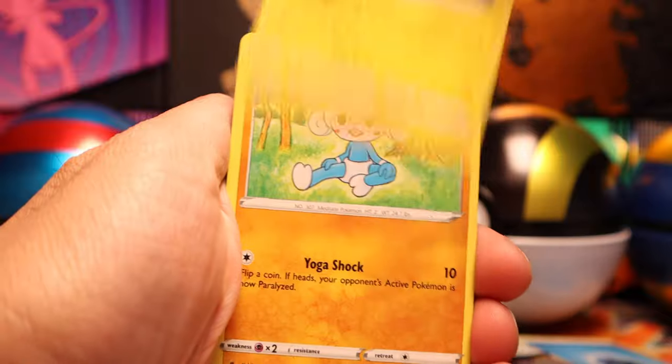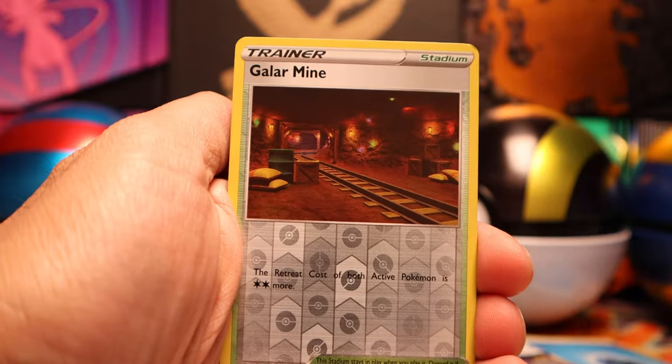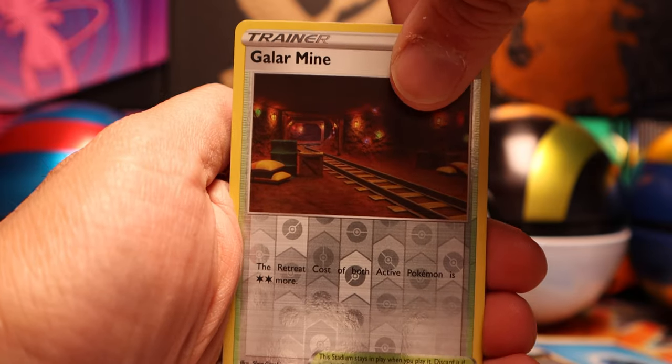Shuckle. Luxio, top entry. He's a top? Okay. Grubbin. Love the buzz. Hone Edge. Galarmine. That's a pretty good card, and I wish I had thought about this in the past. Never thought about it.